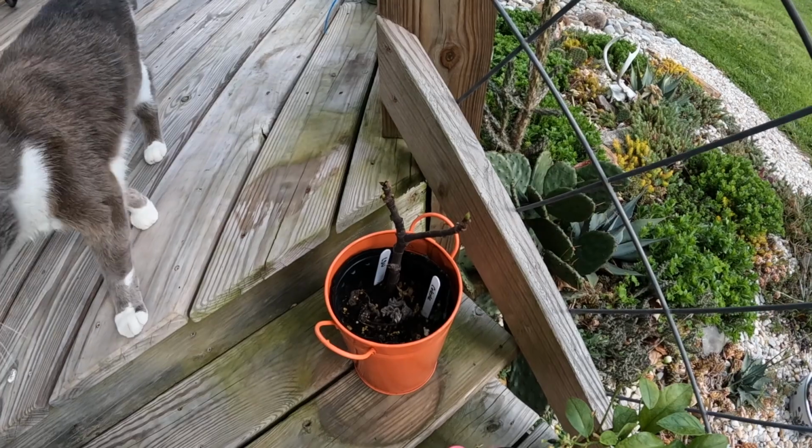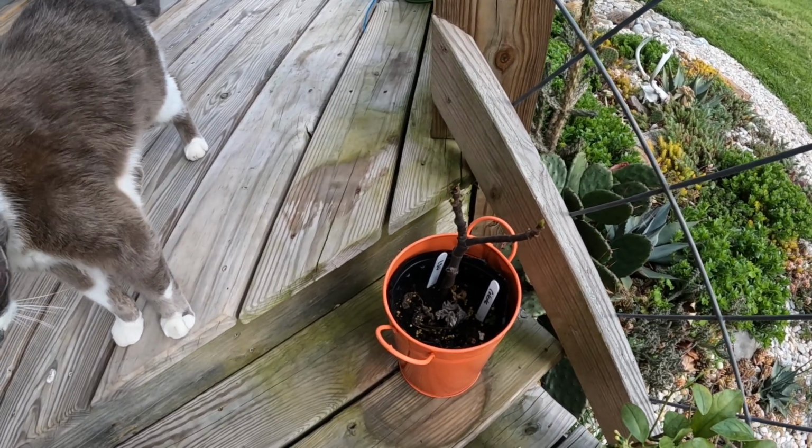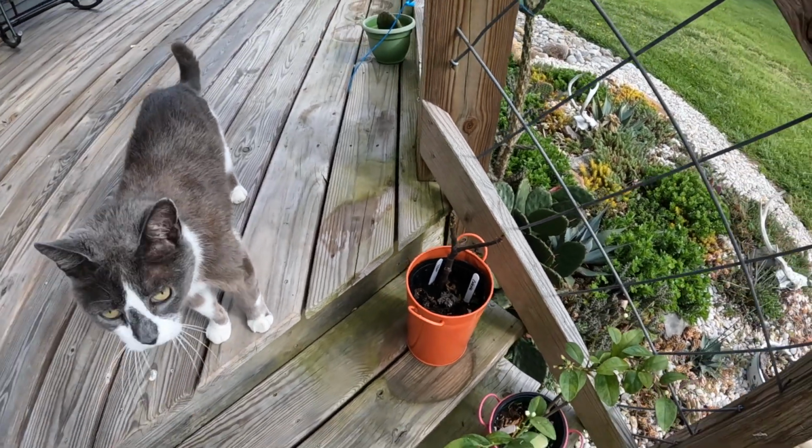This is an LSU fig variety. This thing I've had for over a year. So it's sort of been in this pot. It's here to be given away to a friend of mine who just moved.